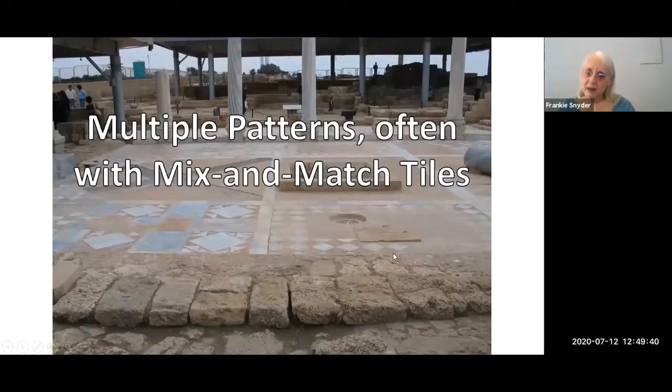The second type of pattern. This is where in a room you have multiple patterns, often with mix and match tiles. What I mean by mix and match tiles is they seem to have cut out a lot of squares in one size and a bunch of triangles in one size and regular hexagons and elongated hexagons. And then they make patterns by mixing and matching the tile shapes and sizes. I'll show you some more specific ones in a second. Again, this is a central bathhouse in Caesarea.